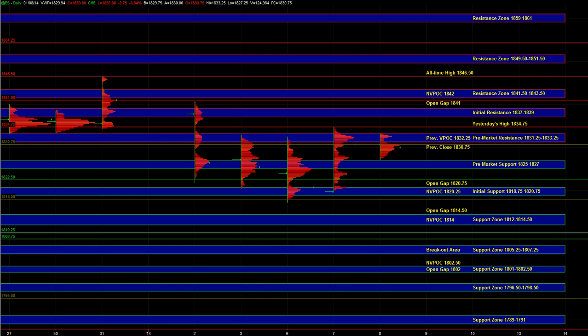But depending on how we approach it, if it's like a breakout type move, then it may be too quick to fade. 39 is not going to be far enough to really justify shorting the market within the context of a balanced breakout. So above pre-market resistance and above yesterday's high, we certainly want to be cautious on the short side.